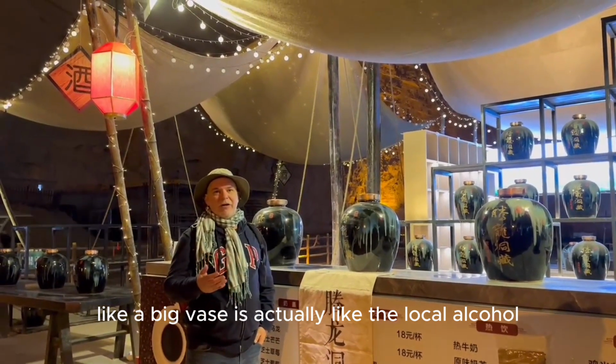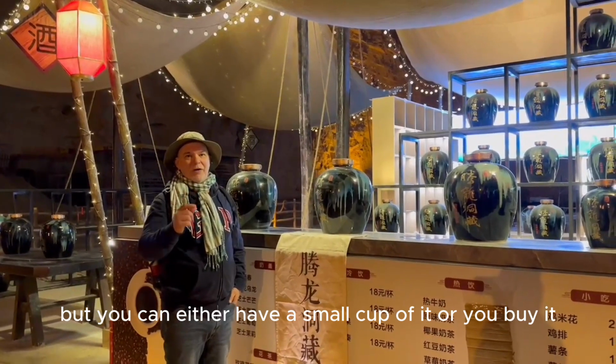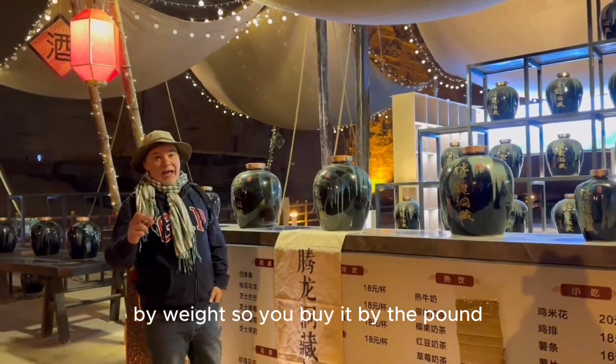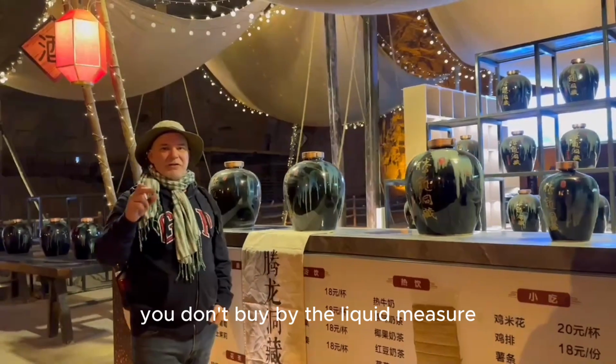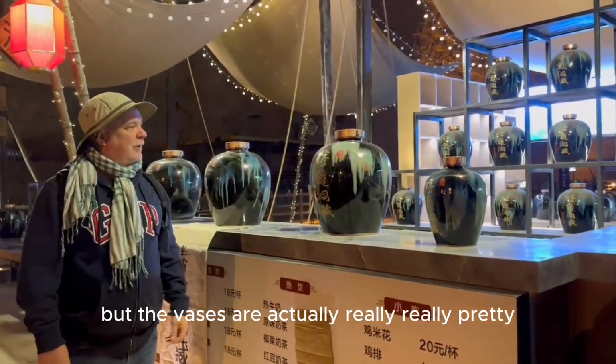So these unique, I don't know what you want to call them, like a big vase, is actually like the local alcohol, the baijiu, which is very famous in China. But you can either have a small cup of it or you buy it by weight. So you buy it by the pound. You don't buy it by the liquid measure, you buy it by the pound. And they have different varieties here, but the vases are actually really, really pretty.